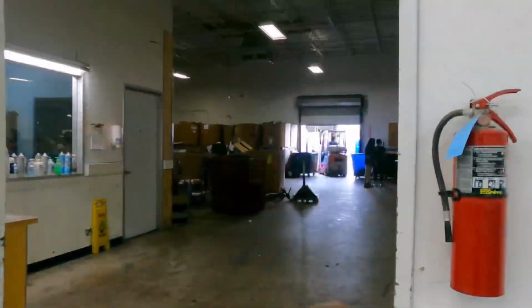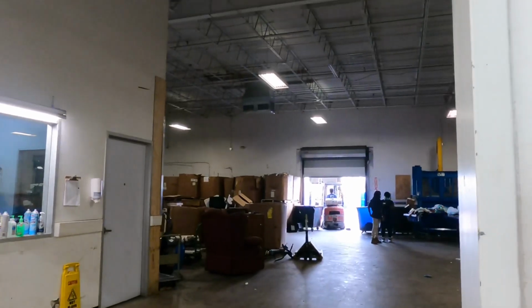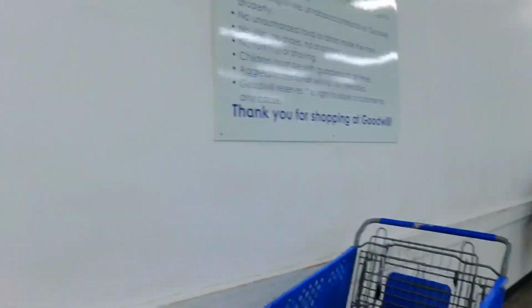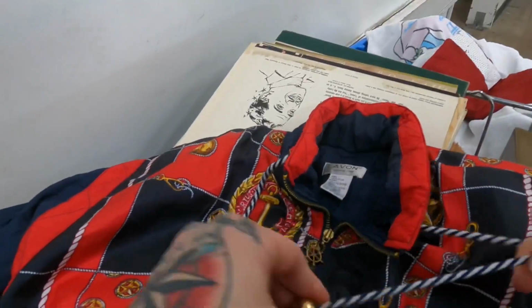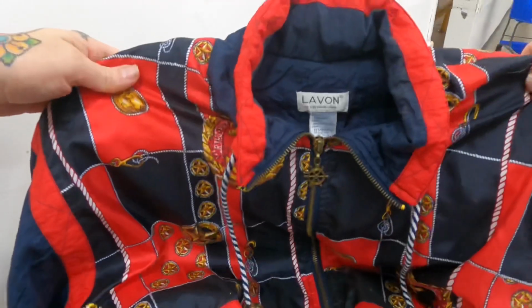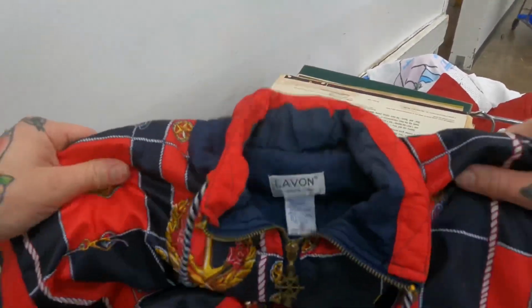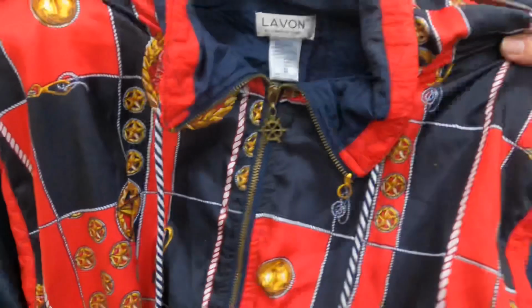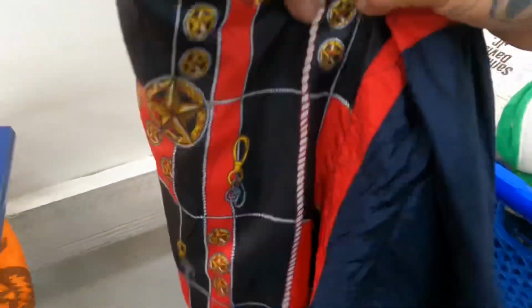Truckloads of inventory coming in, and all those Gaylords already ready. Just keep on coming. She just brought me this nautical vintage. It's got the shoulder pads, Lavon nautical windbreaker. These usually sell for around 35, 40. There's not gonna be a lot of sales on them, but it's definitely a cool piece.